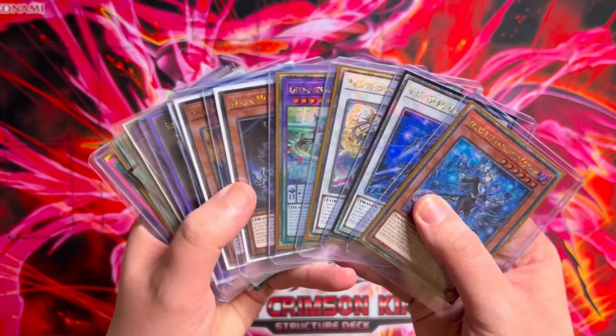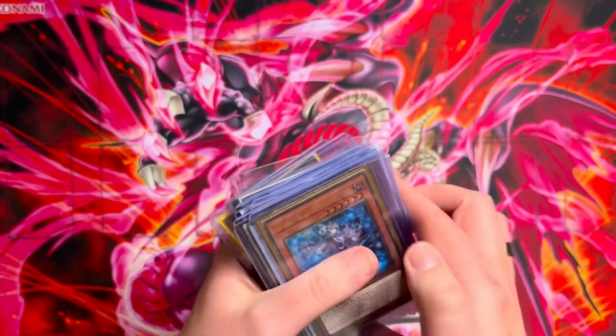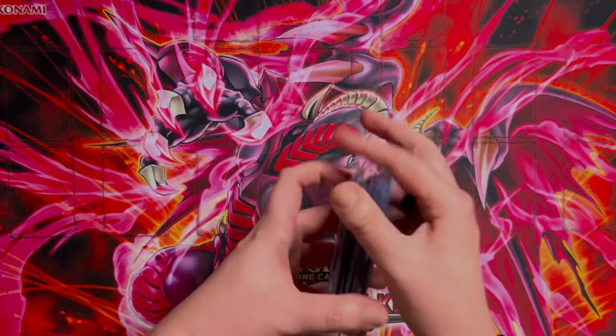But yeah, that is a good chunk of Age of Overlord, a good chunk of Duelist Nexus. We got the Terraforming for Battles of Legend as well. Very, very expensive mail day, man. So let's go sleeve all these up and stick them in the binder, baby.